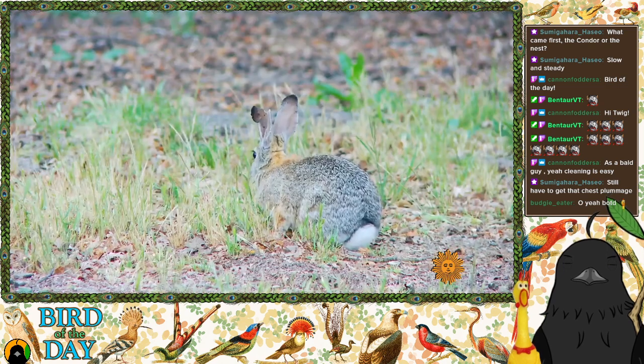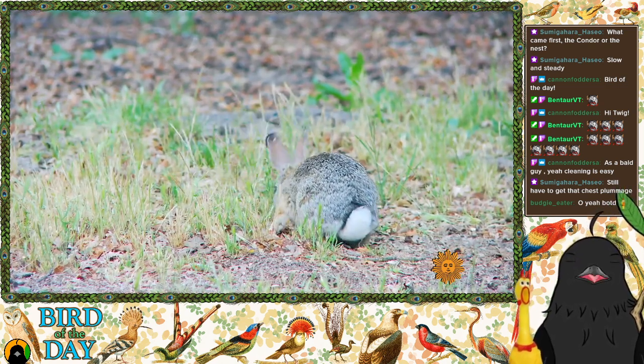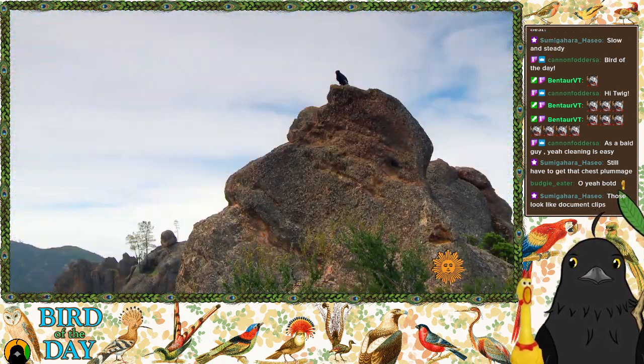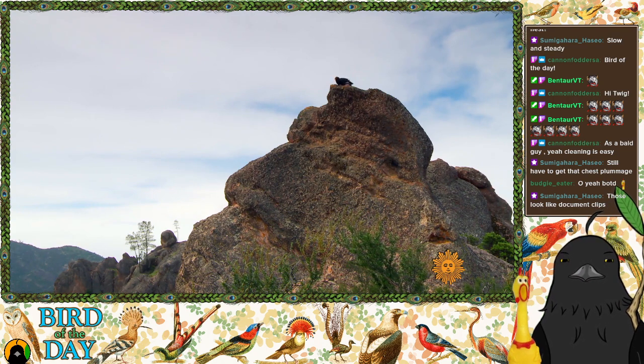Look at them. What they're doing right now is they're basking in the sun, trying to get... That's a rabbit. This is not a California condor. This is a rabbit. I don't know why that footage was put in there, but that was not a condor. That's a condor up on the rock. Made that little bird. I couldn't tell what that was. It flew by.